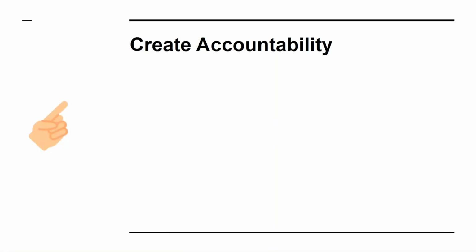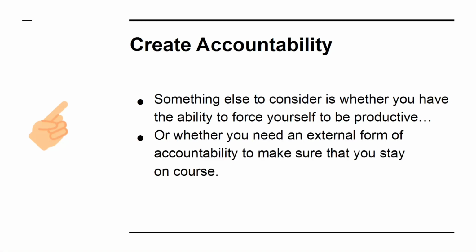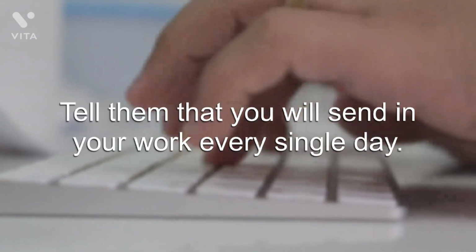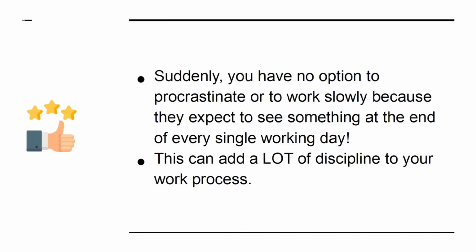Create accountability. Something else to consider is whether you have the ability to force yourself to be productive or whether you need an external form of accountability to make sure that you stay on course. Rather than create false stakes, setting punishments for yourself, etc., you can achieve this simply by changing the way you work with your boss or clients. For example, tell them that you will send in your work every single day. Suddenly, you have no option to procrastinate or to work slowly because they expect to see something at the end of every single working day. This can add a lot of discipline to your work process.